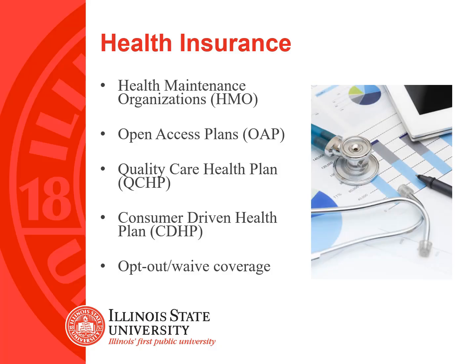As an employee, you are offered several health insurance coverage options. We will cover each one in more detail during this presentation. The health plan options include several HMO choices, several open access plans, the Quality Care Health Plan, and the Consumer-Driven Health Plan. Employees who wish to decline coverage may do so, but must still complete their enrollment.